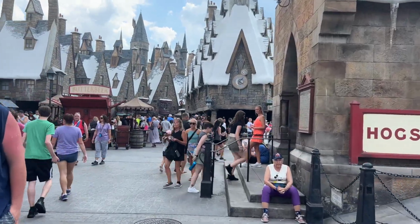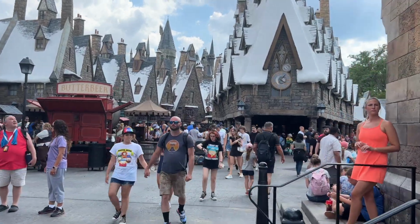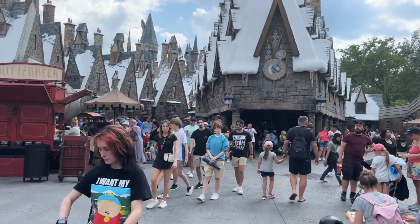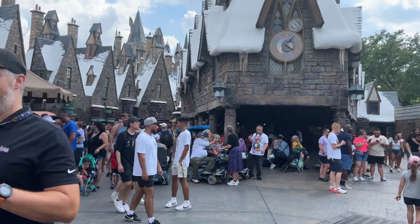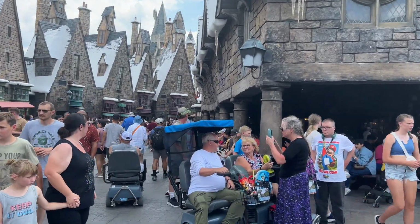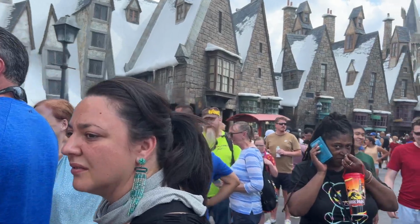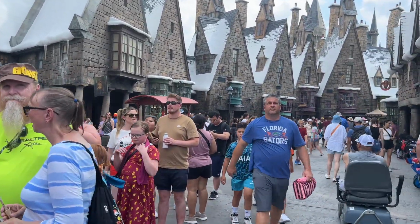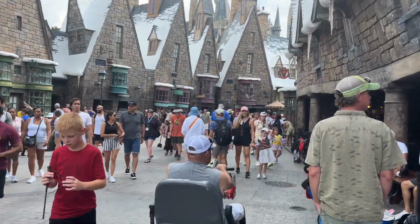We also know here in the Wizarding World, we are not going to find any Coca-Cola Freestyle kiosks, so we're not going to look for them. We're just going to work our way through the Wizarding World. A 90-minute wait posted at Hagrid's. But this area, as you can see, is always super, super crowded, and I do not anticipate that changing.